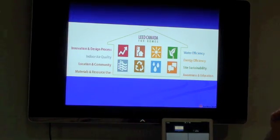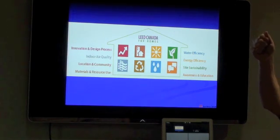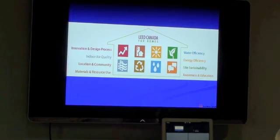LEED for Homes has 4 different levels. One is just certified, then it's silver, gold, and platinum. And you need more points the farther up you go. It's pretty hard to get to platinum, and I understand that this house is trying to get to platinum, and hopefully it'll get there.